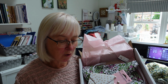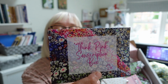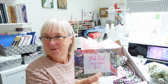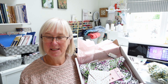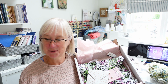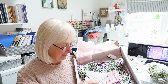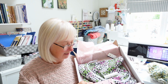So always, you get a little card, and on the back of the card it says, never let your lipstick or your bobbin run out. I like that. I saw something somebody had put on Instagram, and it said, I was sewing before it was cool. And I thought, yeah, I was sewing before it was cool. But everybody's sewing now, and that's what's important. There is a little something in here, which I shall look at in a minute.